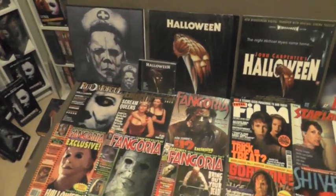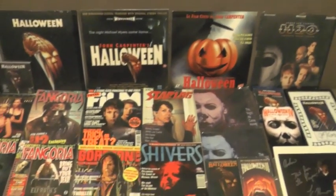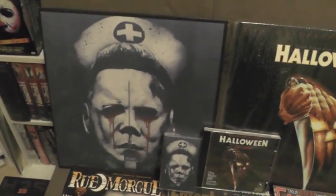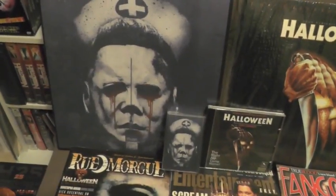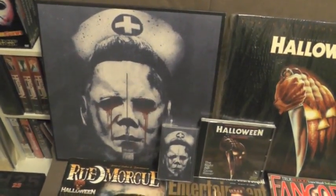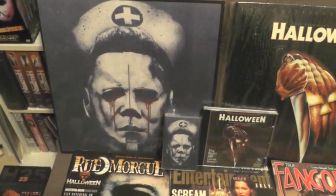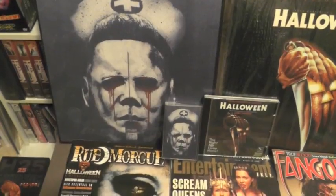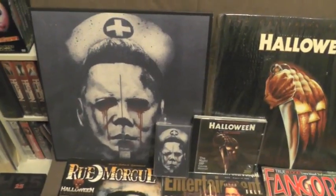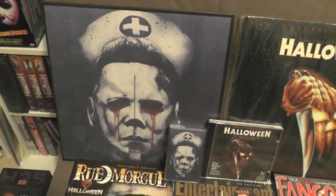And then lastly, to finish off the video, I have a few soundtracks, some laser discs, and books and magazines and stuff. So soundtrack wise, I have the Halloween 2 soundtrack on vinyl and cassette from Deathwell Studios. I am absolutely kicking myself that I did not pre-order the Halloween 1 soundtrack that came out on vinyl. That thing goes for hundreds now, so kind of spewing on that. It was my own stupid fault though, but anyway, I have the Halloween 2 soundtrack on vinyl and cassette.